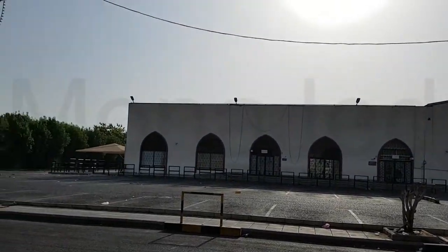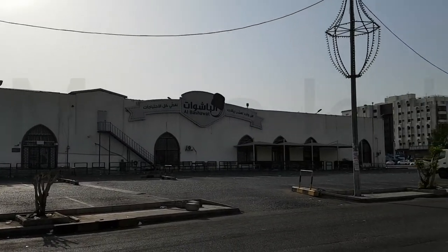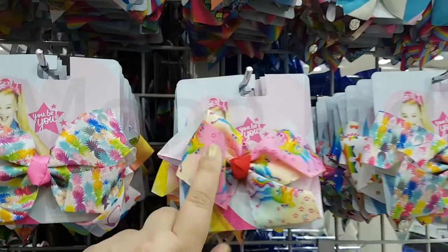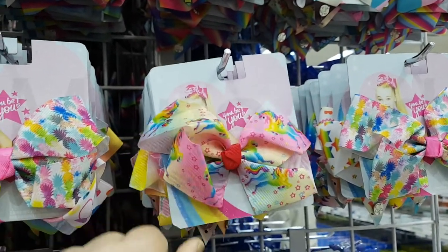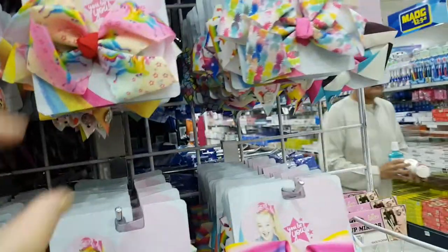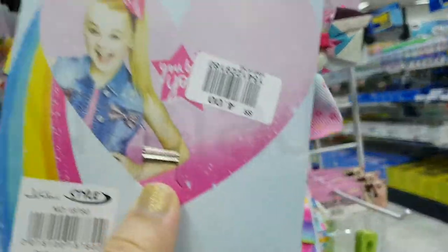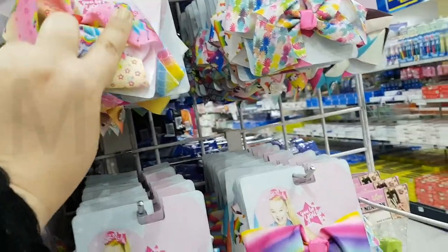The second place I'm taking you to is Al Bashawat store. Let's go. This is Bashawat. So here are the JoJo Siwa bows. You be you. She's so cute. These are 4 rials. Of course these are fake. They're not real.